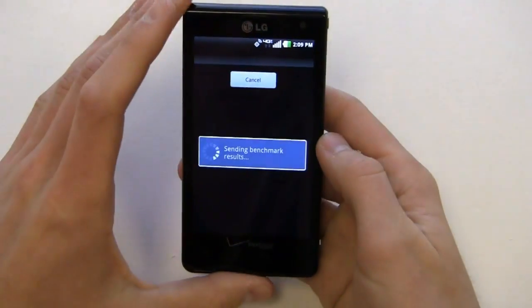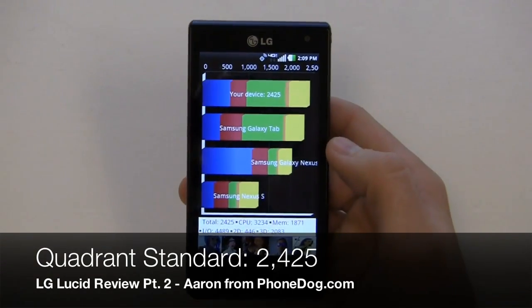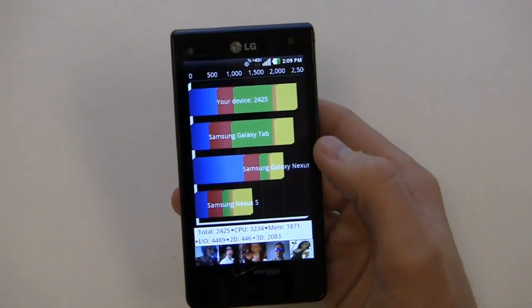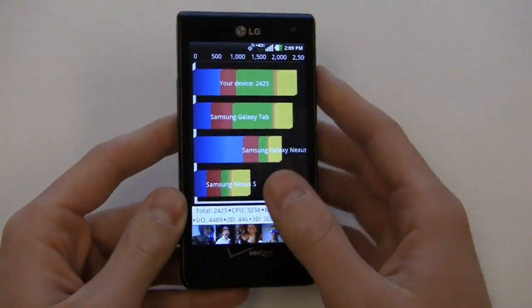Let's take a look at the results here. We're going to proceed forward and see sending benchmark results. 2,425. So take it with a grain of salt. It is a performance test. It's nothing to be indicative of day-to-day performance, but 2,425 for a high mid-range, low high-end device is pretty decent.